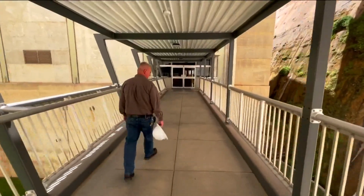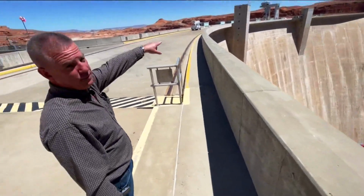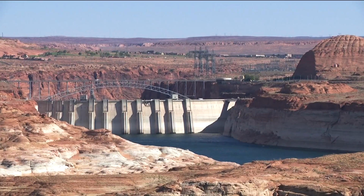What it'll take to keep the dam working and the lake existing is simple: using less water. It's the only thing in our power to control. At Lake Powell, William Pitts, 12 News.